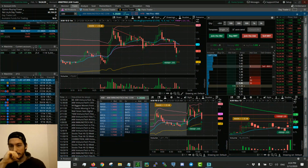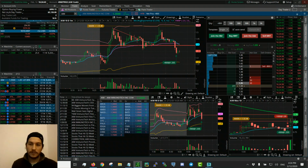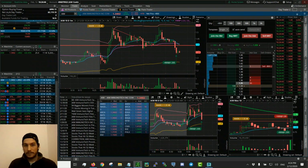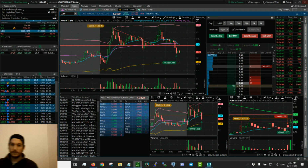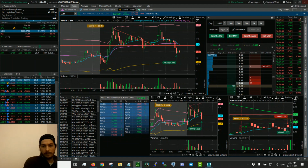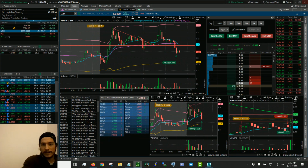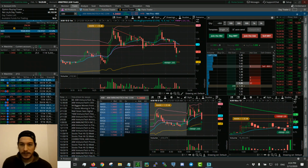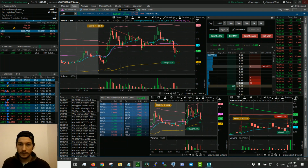So I want to be really careful with this. This will definitely most likely be my last trade. NASDAQ back up a little bit. That's a good sign. Big buyers at 1.34. Selling pressure continues though.